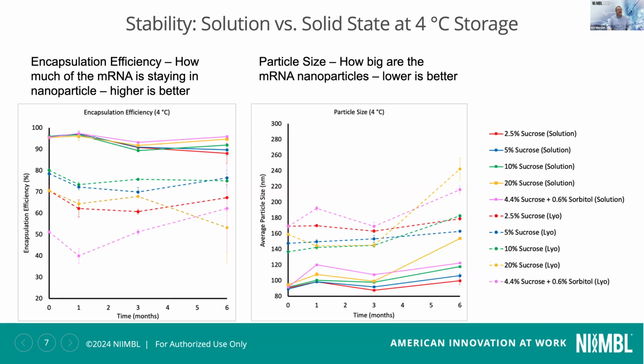And the solution formulations, which are the solid bars here, you can see that they function quite well. In fact, they go all the way out to 6 months, and they have very good encapsulation efficiency. Interestingly, the lyophilized formulations are not quite as good with respect to their encapsulation efficiency, but at least in the right ratios, they remain relatively stable also over a 6-month period of time.